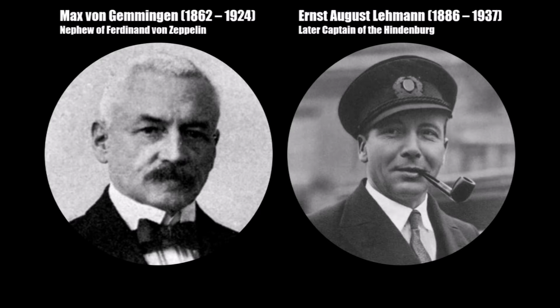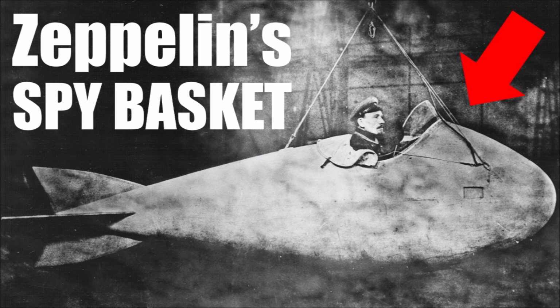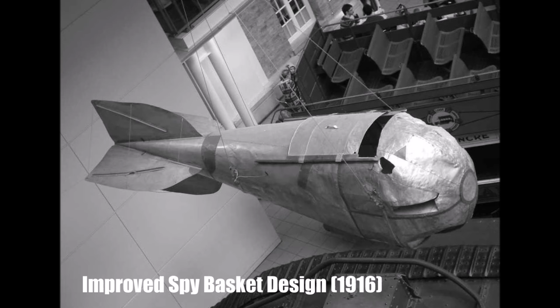Captain of this new Zeppelin was Ernst Lehmann, and together with Max von Gemmingen, nephew of Ferdinand von Zeppelin, he developed the Zeppelin spy basket in this very Zeppelin. If you want to know more about this story and its background, you can check out part 3 of this video series. So after they successfully designed and tested the spy basket, they were waiting for their first mission to finally test it in action.